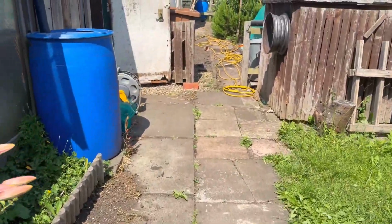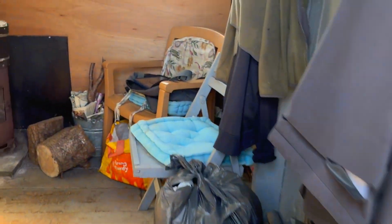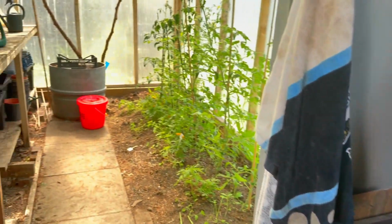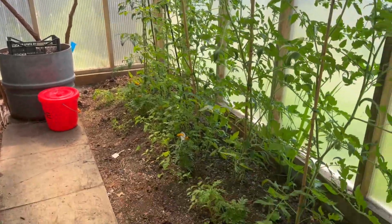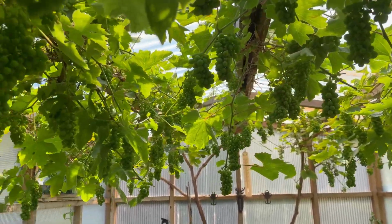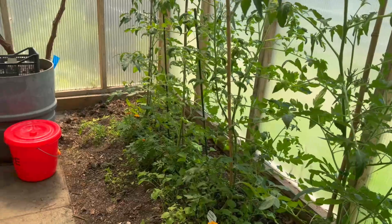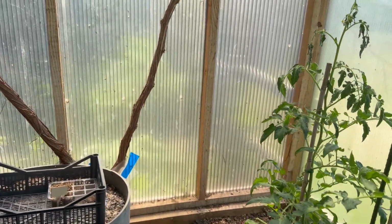We'll go into a hut now. There's going to be a light change here, so in here. Okay, in here, more tomato plants, and on the roof is the grapevine. So right, so that'll be it.